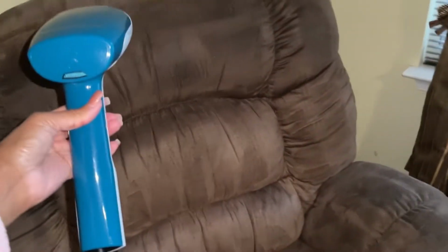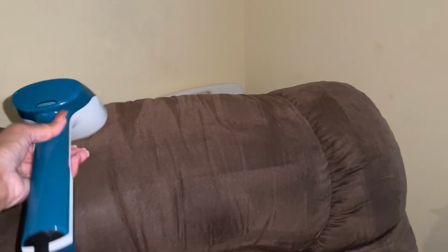And now I'm moving on to steaming this chair out. I sprayed it down with a cleaning solution, and let it dry. And now I'm just kind of steaming it to hopefully bring it back to life. And I will say that this method is really, really good.